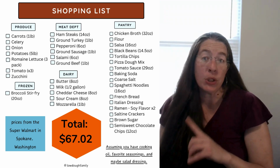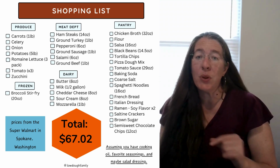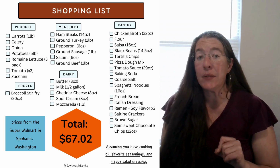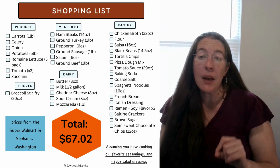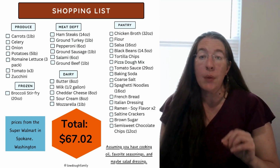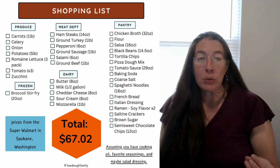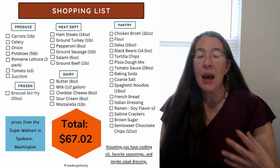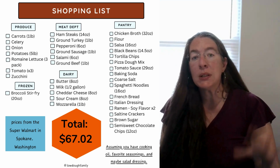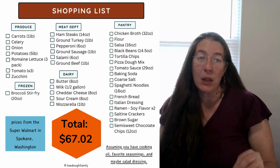Now, I want you to double check your pantry, your freezer, your fridge, because it's very possible that you already have some of these. Now, our total came out to $67.02, and that was at the Spokane, Washington Super Walmart. I will say that I left a little bit more wiggle room just in case. And there's also lots of different twists and turns you can do on these recipes. So don't feel like you are stuck in making them exactly the way they are.